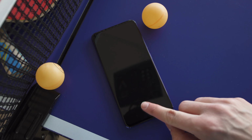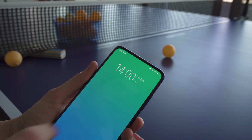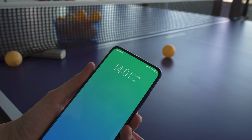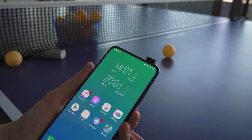On the front of the display, there's a 5th-generation in-display fingerprint reader. There's also Face Unlock with the automatic pop-up selfie camera. While not instantaneous or very secure, it's also unexpectedly quick, so whichever method you prefer, you'll have no difficulty unlocking your phone.